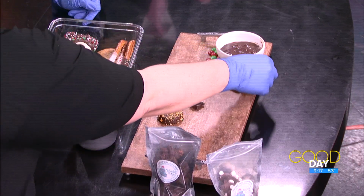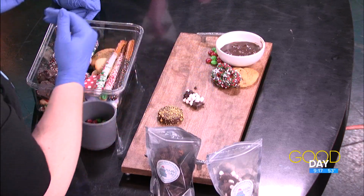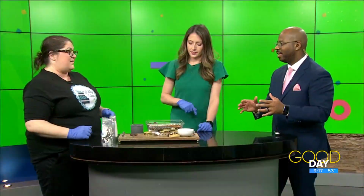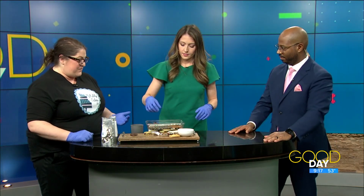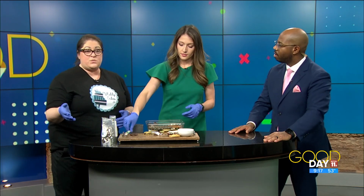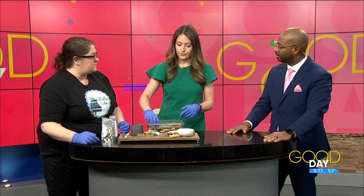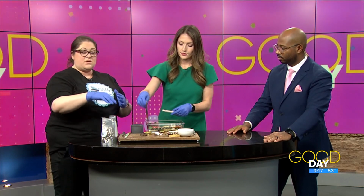Just start building around, put some different colors here. You want chocolates, now I'm a chocolate girl. How about you guys? Same. My wife absolutely loves chocolate. Perfect. Some people actually like to do fruits. Strawberries would be great, and you can dip them in the chocolate as well. Absolutely. Good idea. Sometimes people will do sprinkles, caramel sauce.